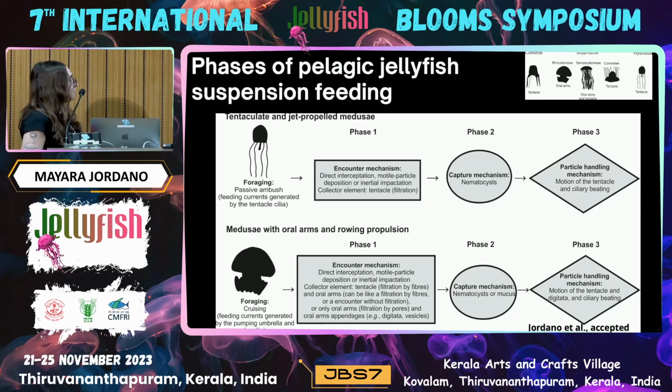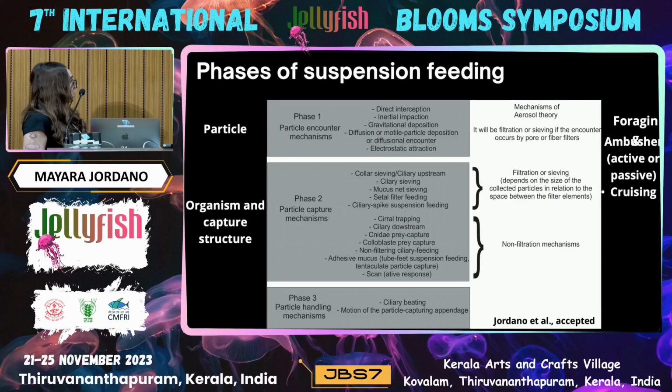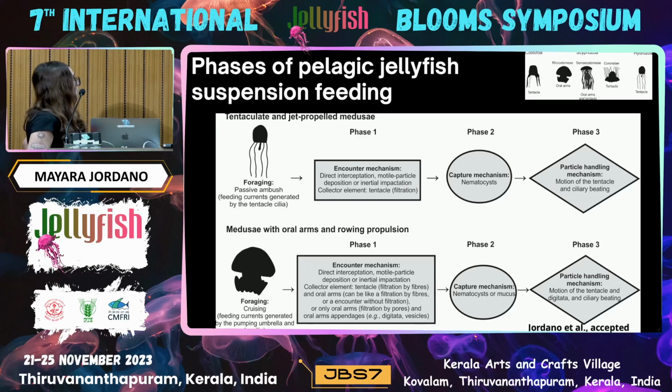And here we have the scheme that we propose for jellyfish based on this classification framework. So we have here 2 types of jellyfish. Here we have the tentaculate and jet propulsion medusa like hydrozoans. And here we have a medusa with oral arms and rowing propulsion like rhizostomes and semaeostomes. For the first phase, sorry, I forgot it. This type of medusa can be a passive ambusher and have a feeding current generated by cilia on the tentacle. And here we have feeding currents generated by the pumping bell and by cilia, right?